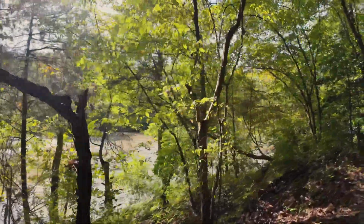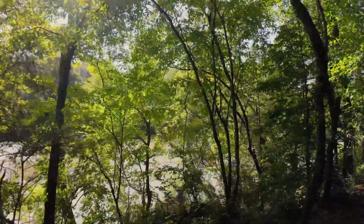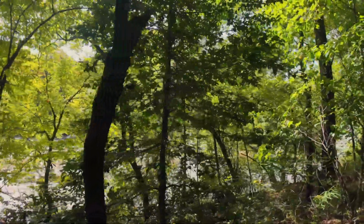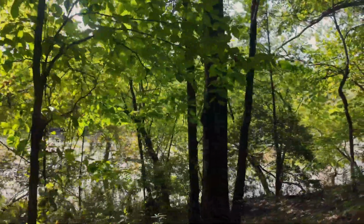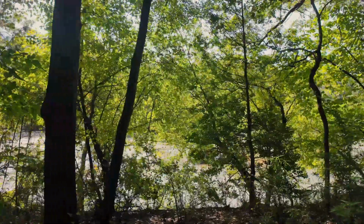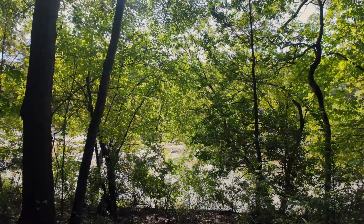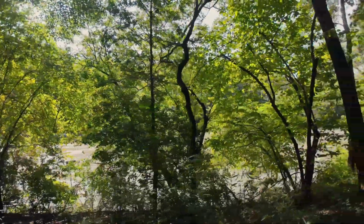There's very large turtles on those rocks out there. There's no way this camera would zoom in on them, so I'm not going to try. But there are some happy big turtles out there. Probably called the river home for a very long time to get that large. Let's hope that means it's really healthy.